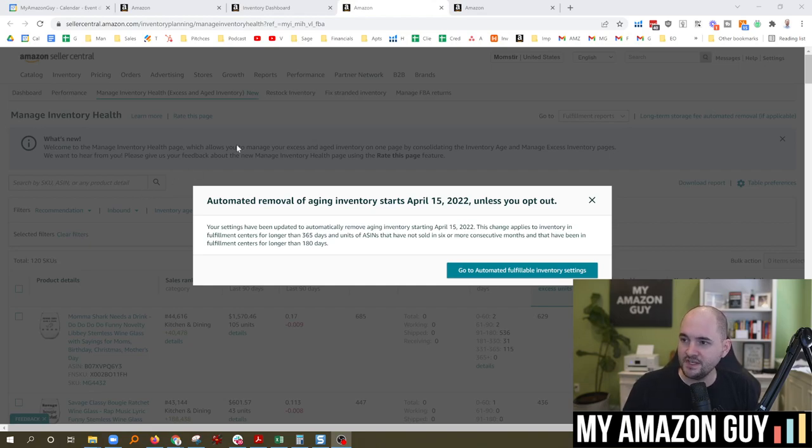The first is the Manage Your Inventory Health page. And right here, you can see there's this nice new notice that says your settings have been updated to automatically remove aging inventory starting April 15th. So you could go over to that inventory setting and make some adjustments, or end up paying Amazon lots of fees. We all like to pay Amazon fees, right?